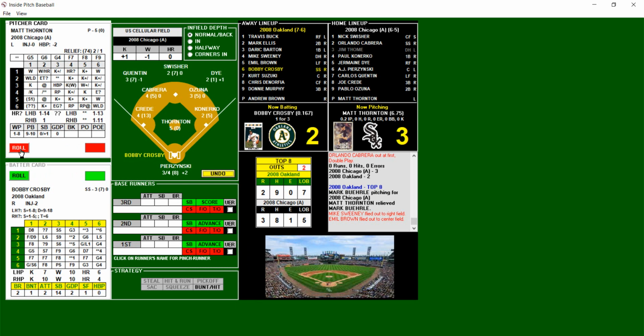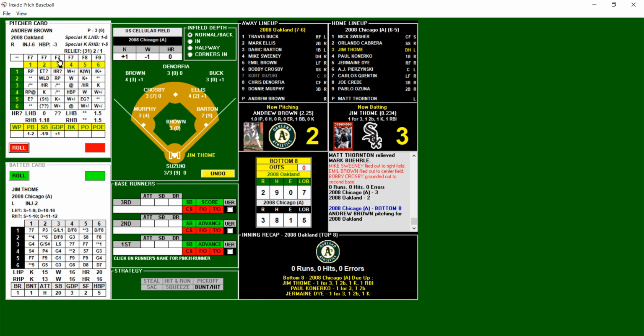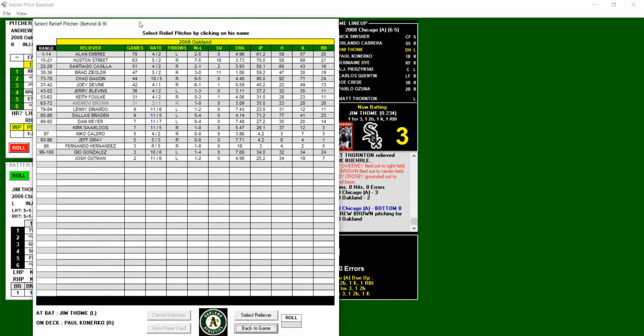He's 1 for 3. And here's the pitch. 3-2. That's going to be a double star. That's going to be a ground ball out there to Ozuna. And that will retire the side. No runs, no hits, no errors as the White Sox retired the A's in order. 3 up, 3 down. We go to the bottom of the 8th. Jim Thome, Paul Konerko, and Jermaine Dye due up. Andrew Brown tired. They are going to have a new pitcher on the mound.